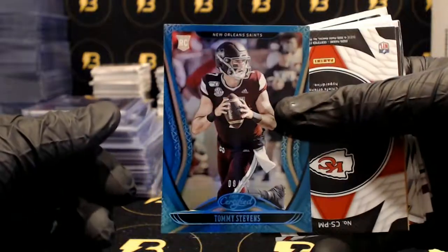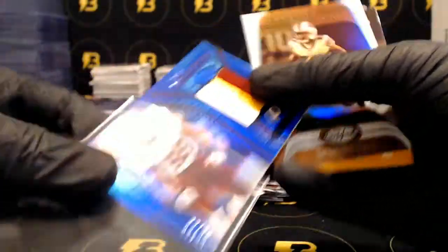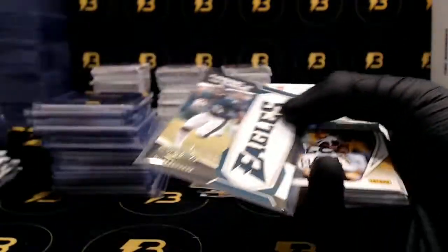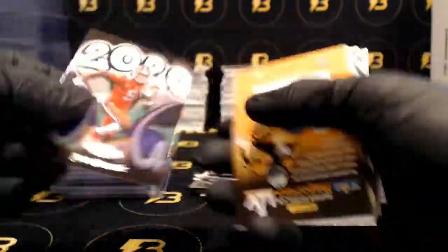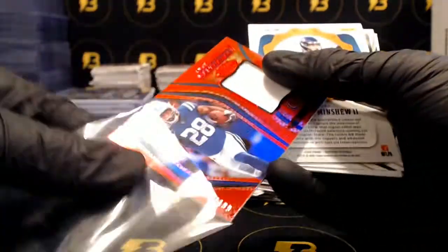Got Stevens out of 50 for the Saints. And Chase Young, nice 3-color patch going out to the Redskins out of 99. Got Sanders going out to the Eagles at 299, fabric of the game. Frank Clark to 450 for the Chiefs. T. Higgins for the Bengals. Got Jonathan Taylor going out to the Colts to 199.